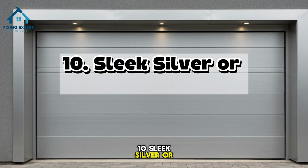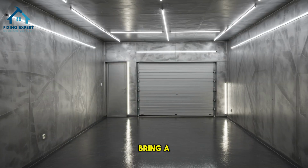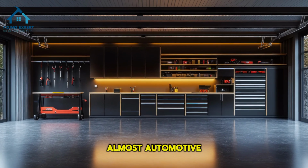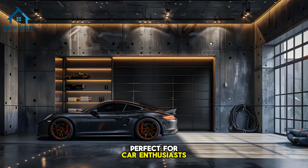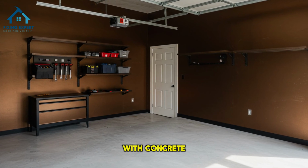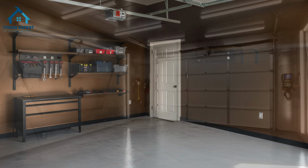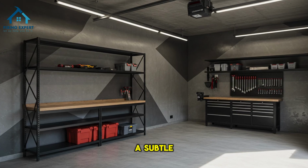10. Sleek silver or metallic finishes. Silver and metallic shades bring a futuristic, high-tech vibe to garages. They reflect light and give surfaces a sleek, almost automotive-inspired look. Perfect for car enthusiasts. Metallic finishes pair beautifully with concrete floors and black shelving, creating a modern, industrial feel. If you don't want to commit to metallic on all walls, consider using it as an accent or even as a textured paint finish for a subtle shimmer.